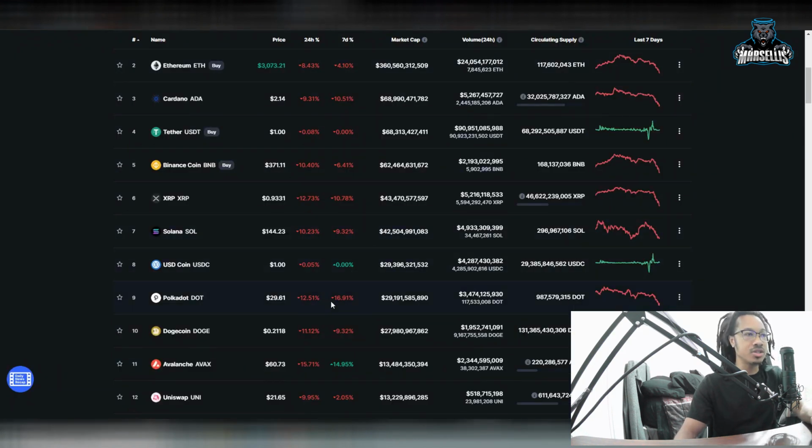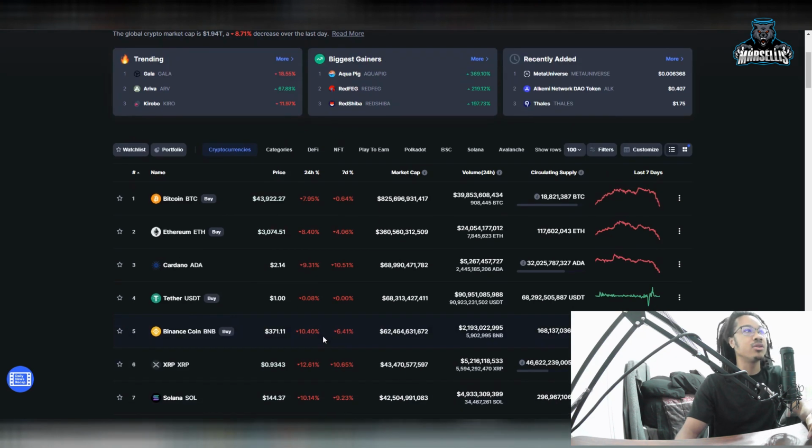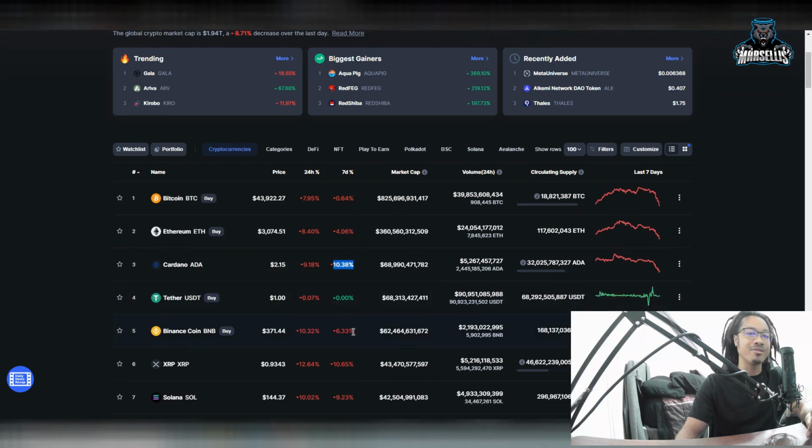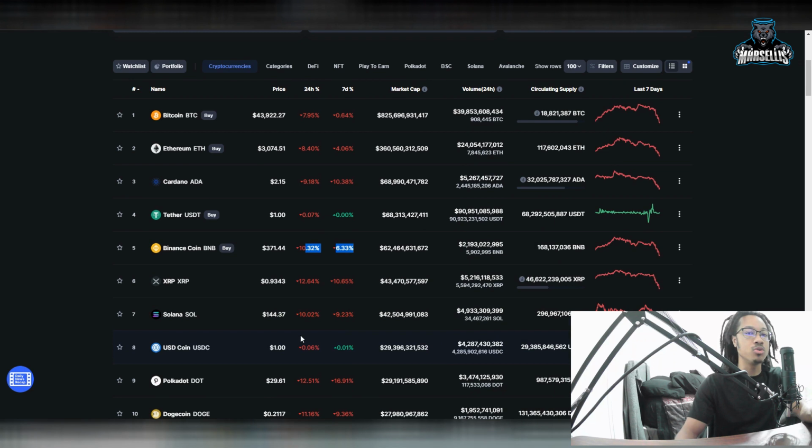So as you can see, Dogecoin is down 11.12% in the last 24 hours, and we're down 9.32% inside the last 7 days. And over here, we've got Bitcoin doing kind of the same thing, down 7.95% in the last 24 hours. That's a big drop for Bitcoin. I mean, Ethereum is going down huge. Cardano too. Usually when one thing in crypto goes down, everything goes down. So the rule of thumb is just to follow Bitcoin. Whatever Bitcoin does, Dogecoin inevitably will do, and the same thing with everything else in the crypto market.